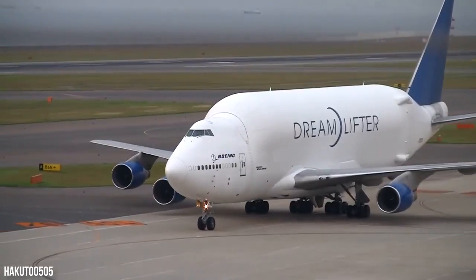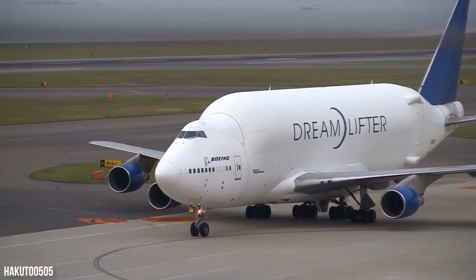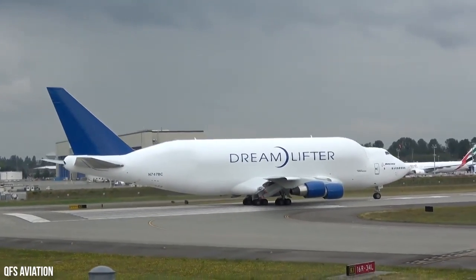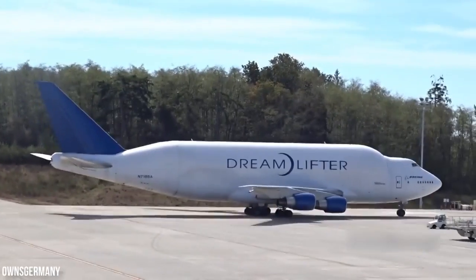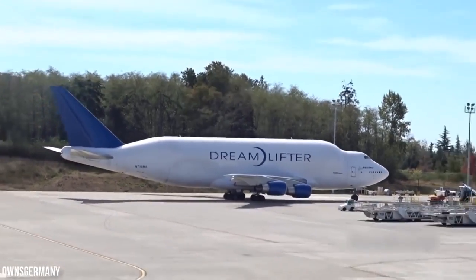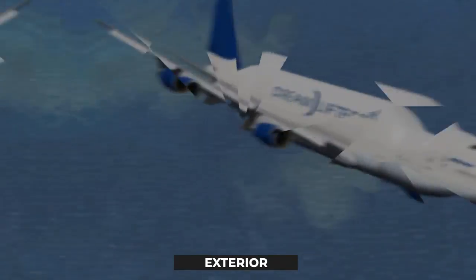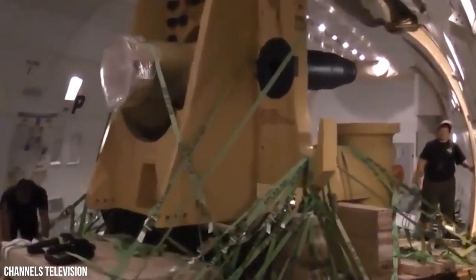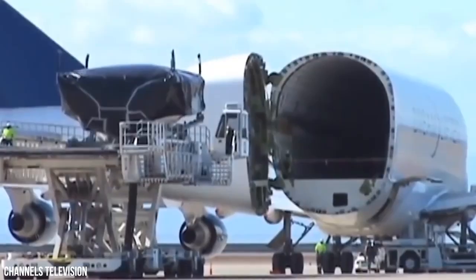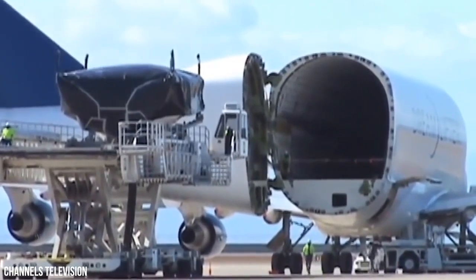But with Boeing 747 Dreamlifter in the parking lot, the delivery period has been reduced from 1 month to just 9 hours in total. It's a massive achievement in the aviation industry. Exterior. You might also be thinking about how massive parts are stored in it or how it manages to deliver such big stuff. The aircraft simply opens itself by separating its back part.